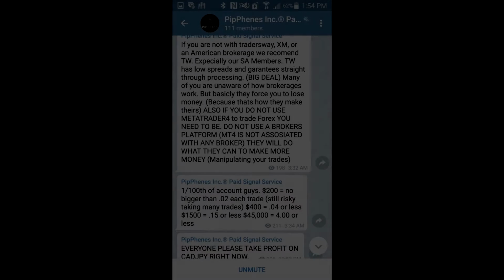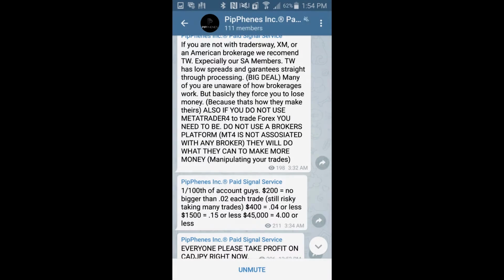This screenshot here gives you a little bit of the information side of their service, to where they're actually straight up trying to educate you. They want you to be on the Trader's Way, and they give you a deal where if you use Trader's Way, you get a little rebate and a kickback. It also goes into how brokered platforms can affect your trades, and how that affects you making money and your bottom line, which obviously is the biggest thing when it comes to making money through Forex.